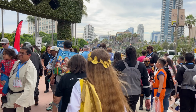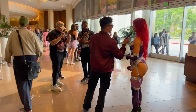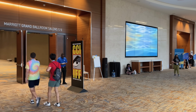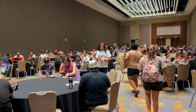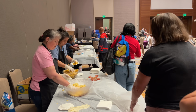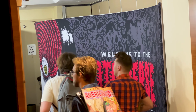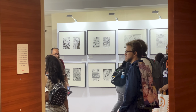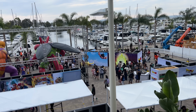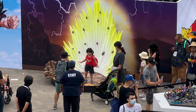Next, I headed outside of the convention to the Marriott next door. Some people might not know, but there are exhibition halls in many of the hotels around the convention center. For example, this is the hospitality suite, and if you have a badge, you can come here to sit down, pick up some free refreshments and snacks. Next door, there was an art exhibit for Junji Ito. And from the patio, you could see down below to the Dragon Ball Z activation on the Embarcadero.